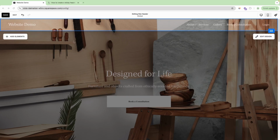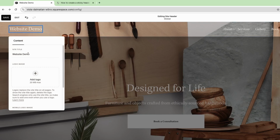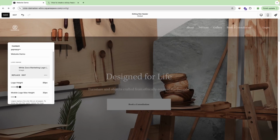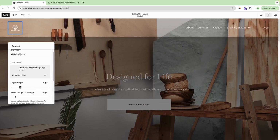Then before we move over to the add element here in the top left hand corner, this is where you can change your logo if you wanted to. Assuming you're going to want to, you can either give it a site title, just the website demo, or you can add a specific logo by uploading a file here. And you can see then you can go through and change the height of the logo as much as you need to. We're going to probably place it right about there.